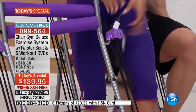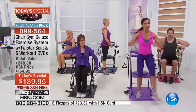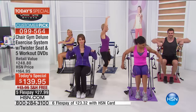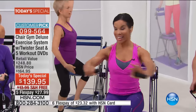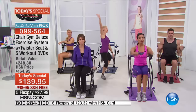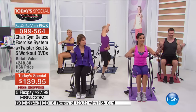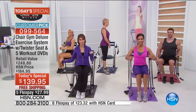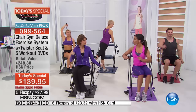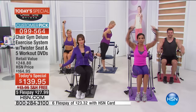So I love, again, that this has all the versatility to allow you to strengthen your body from the upper to the lower. So you see how Alice has her handles on the bottom? She's working her biceps. I'm working my chest and my shoulders, and we're moving exercise to exercise. And then if she twists in the seat, we're working our core. So again, low impact, and this folds up.